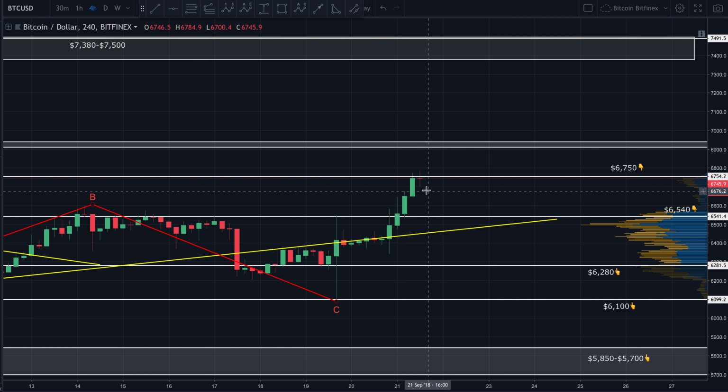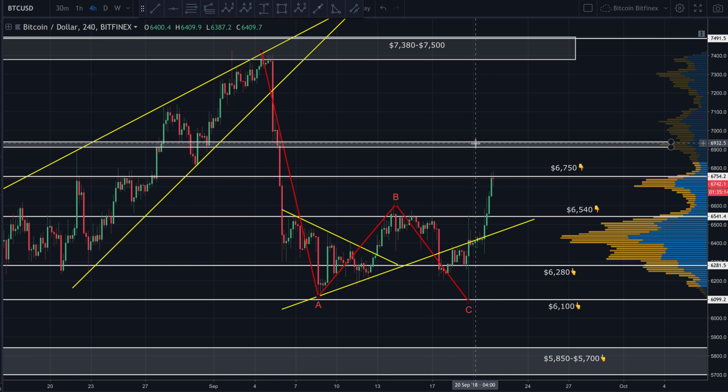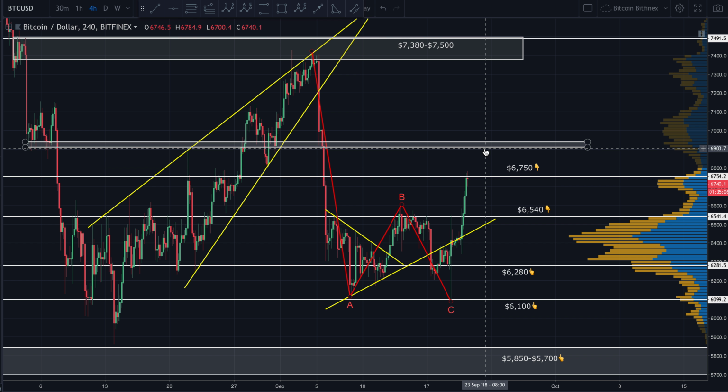Not at all. But I am seeing a real possibility if we get a decisive break above 67.50, and by decisive I mean if we get a 4-hour candle that not just opens, not just closes, but opens and closes above 67.50 on the 4-hour, I think that would be a decisive break. If that does happen, I think we're going to very quickly come up into this zone here, which would be about 69.50. Why is 69.50 a relevant target?